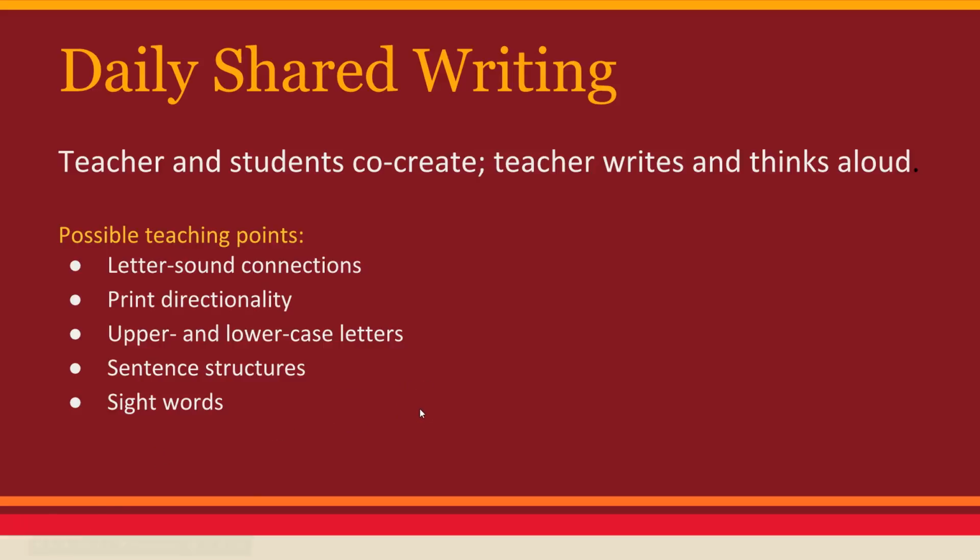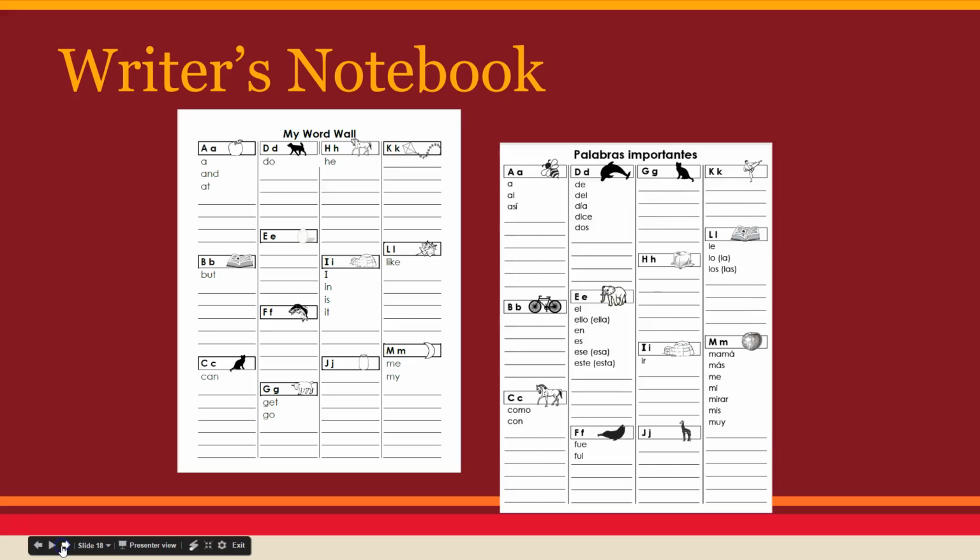Remember that right now, you as teacher and students a lot of times are co-creating together. The teacher writes and thinks aloud, and you are teaching letter sound connections, how print works, really showing the correct formation of upper and lowercase letters, and how words go together to make a sentence, and really increasing the use of those sight words that they're learning.